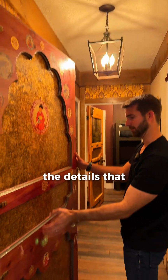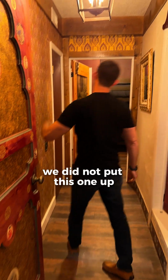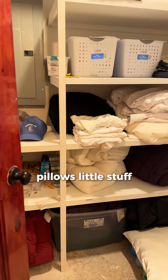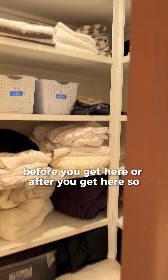Just take note of all the details, even though it's got kind of an Asian theme in here, the details that Mr. Hartman built as he did this. This was his wallpaper. We did not put this one up. This door right here is our storage room. It will remain locked. Come take a sneak peek. There's nothing secret back here. It's just linens, pillows, little stuff that we use to turn the property before you get here or after you get here. So it locks from the bottom down here. Please don't force it because it can break. Just admire the pretty door and move on.